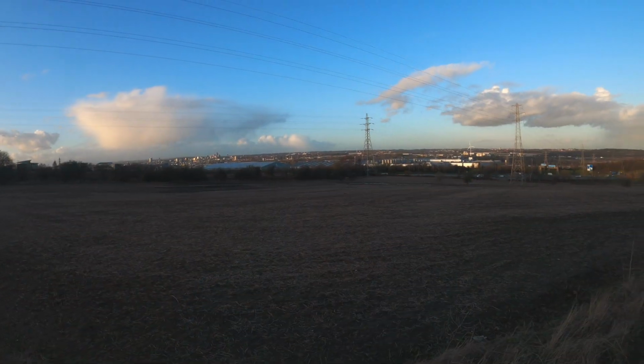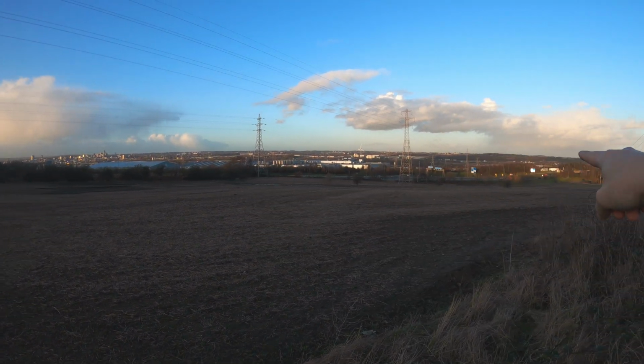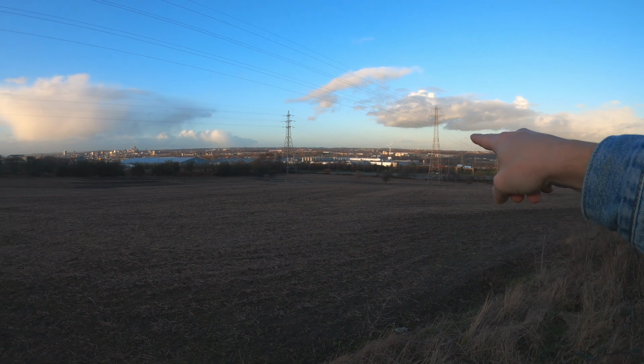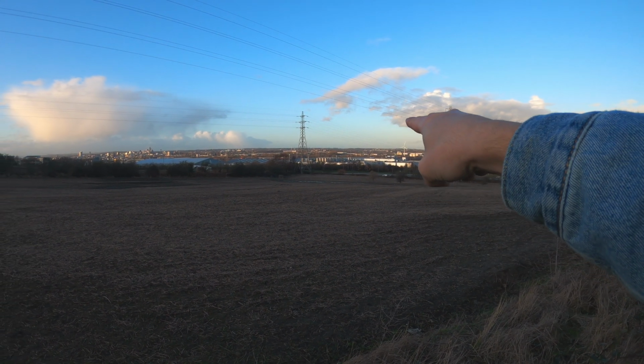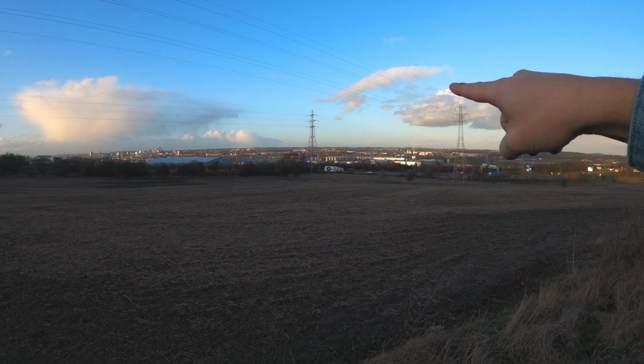Now I'm just going to turn you around and show you the line where it started. If you look just over there, all that is now industry down there, and that's the main M1 motorway just there at the bottom of the field. So the line would have started just down there in the distance at the Cinder Oven Bridge and the copper works, which was just beyond that.